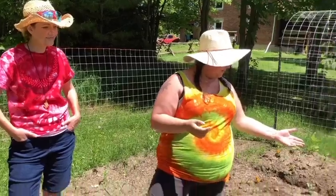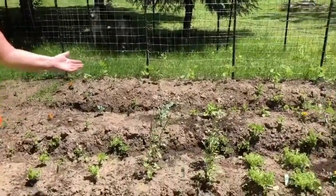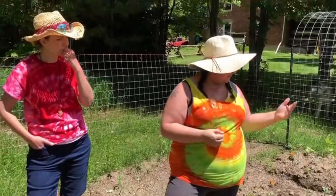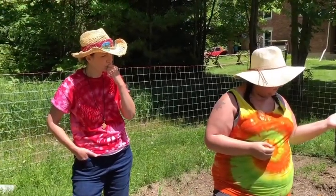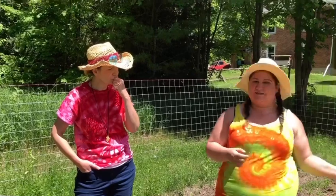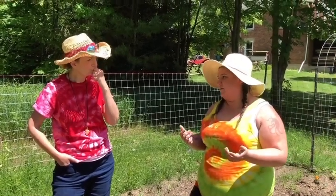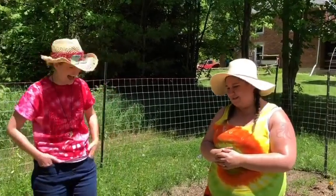My arugula, like I said in another video, flowered. I've got to cut that down. Why do you have to cut that down? Because when it flowers, it's done. The leaves are very spicy if it's gone to flower. It's bitter. Nobody wants to eat the bitter leaves. I was like, spicy might be good for some people. Yeah, no, it's just awful.